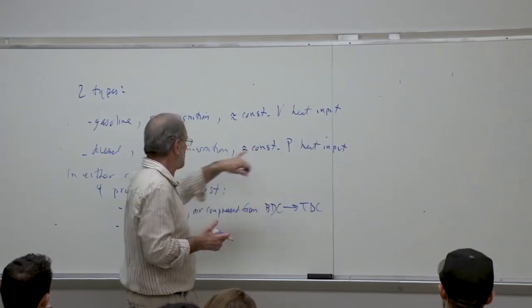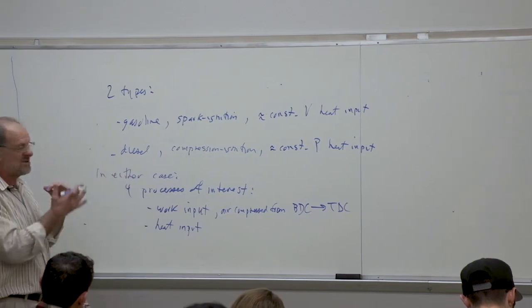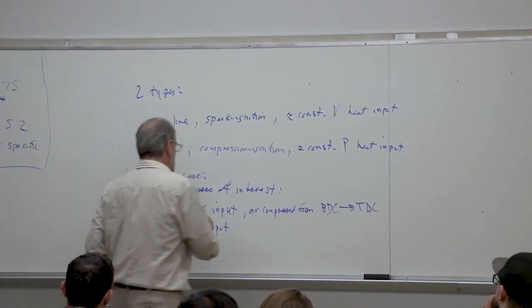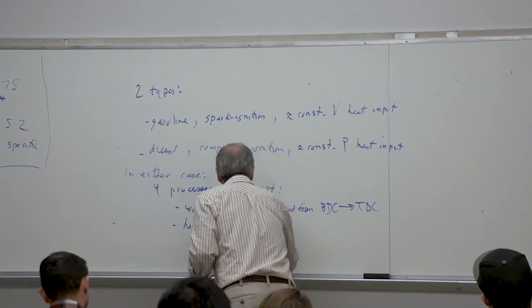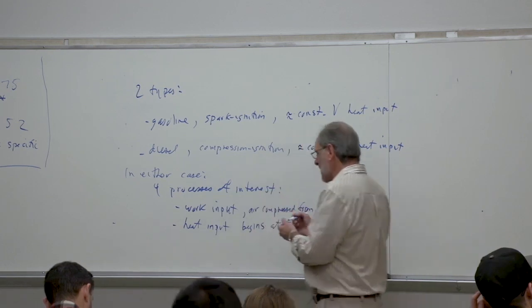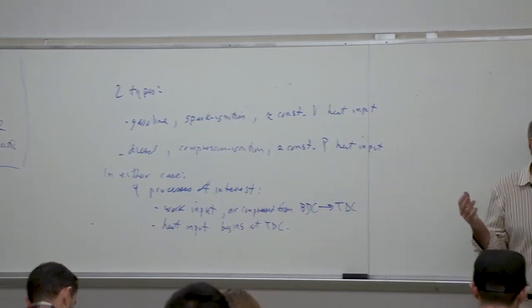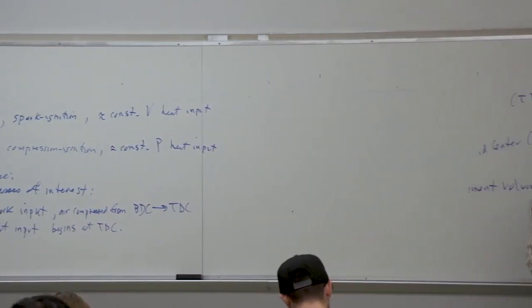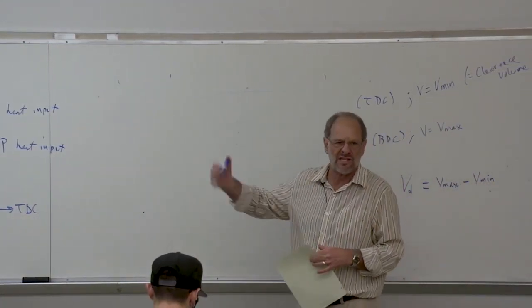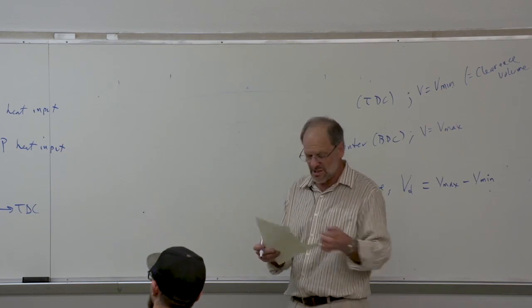The volume's going to be constant. On the other hand, if it's a diesel engine, the combustion process is going to take a finite amount of time. The piston is going to move. So I'm going to say heat input, and I'll just note it begins at top dead center, with the understanding, of course, that it's not going to stay at top dead center for the diesel engine, but certainly will for the gasoline engine. Again, we'll break these out separately, and I'll summarize this again for you.